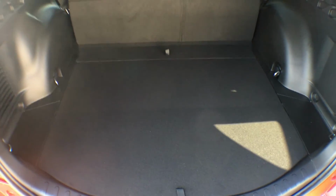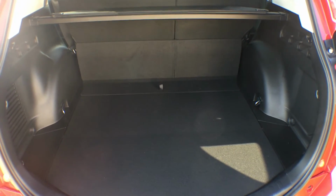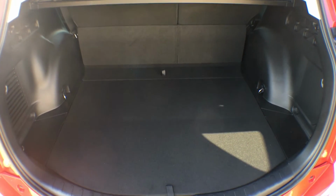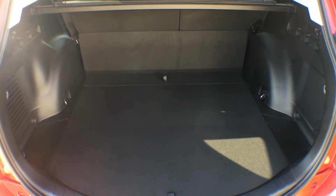And inside, as you can see, we are given tons of space. You can definitely fit everything that you would need daily commuting to school or to work. If you are someone who likes to go on camping trips, I'm sure you could fit everything that you would need for a week-long camping trip in here, including your tents and air mattresses. You are given tons of room.